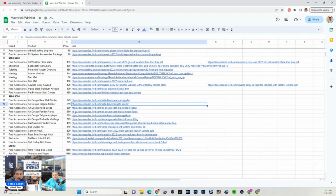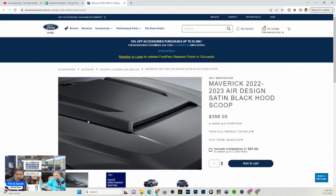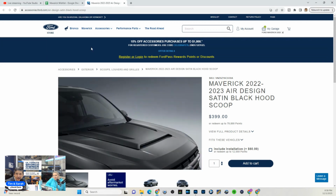The hood scoop, again, they're showing it on a grayish black vehicle, but it is going to be that black again, and is going to come that way. Or again, you can paint this. I had mine painted as well, so I kind of like that.